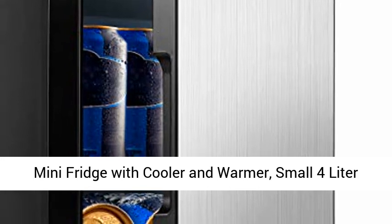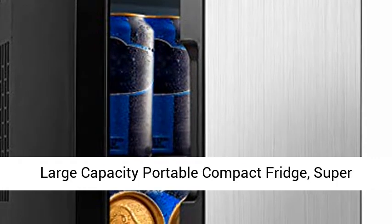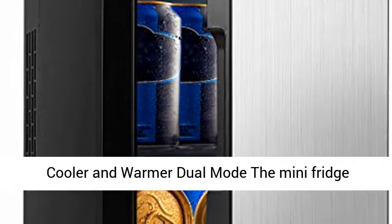Mini fridge with cooler and warmer. Small 4-liter large capacity portable compact fridge. Super quiet in-vehicle freezer for cars, homes, offices. Cooler and warmer dual mode.